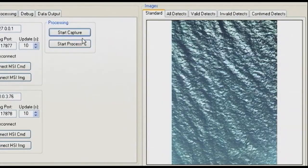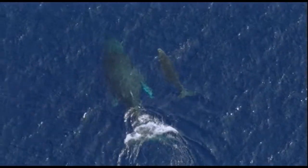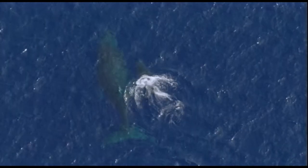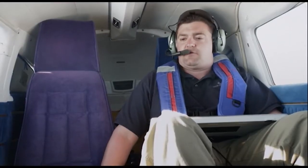Stabilizing and starting capture. And got him and holding. So from here we can clearly see one. The second one is very easy to see. The other one is mostly diving at the moment. So that's from the visual angle.